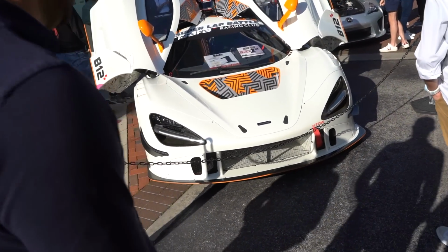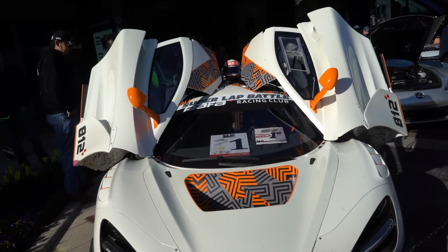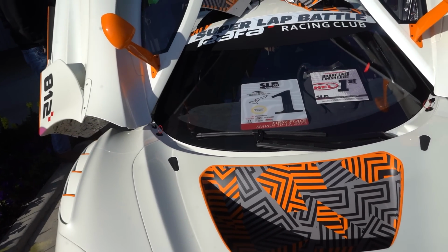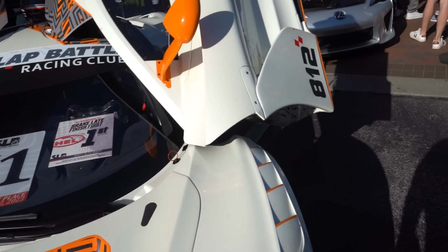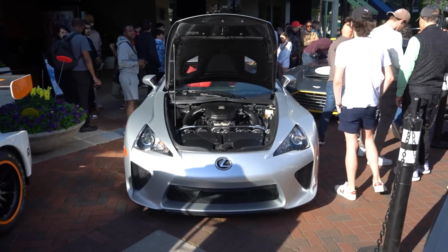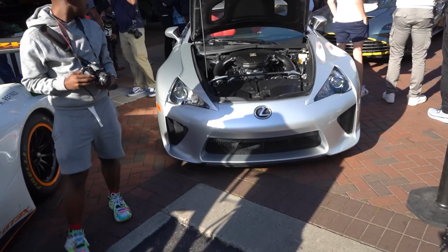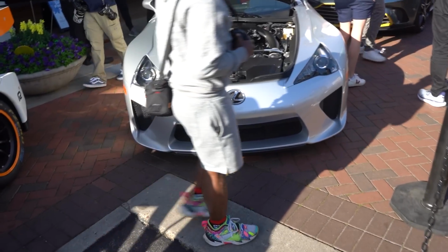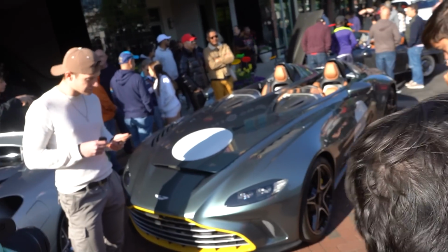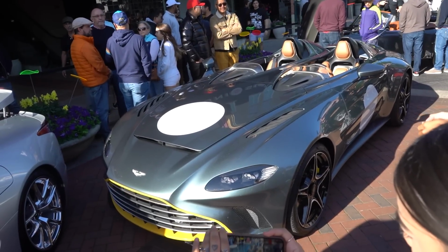All right, we jump right into the bulk of things here. We got the 720S GT3 car here. Full-blown race car. We got the big old wing out back. This thing is super sick. He's done some racing, won some races. We got the V10, the best sounding car ever made, right here in the Lexus LFA. Looking like an angry anime character. I love these cars, man. I love LFAs.